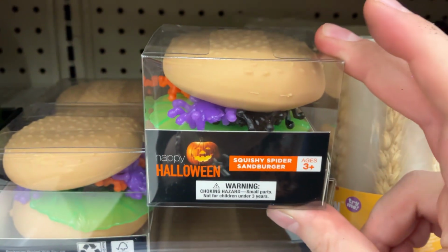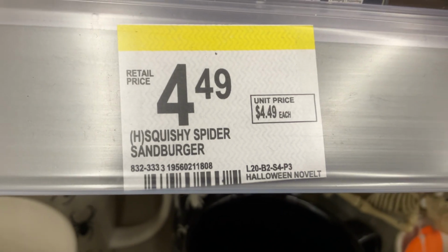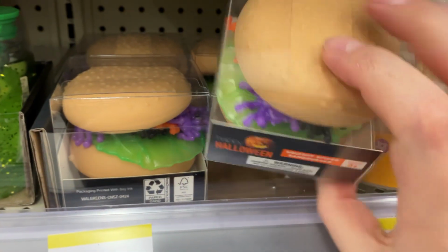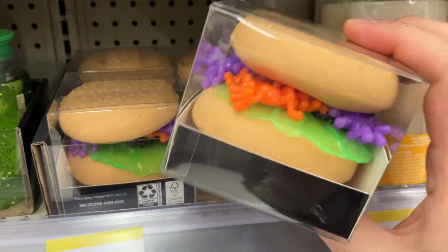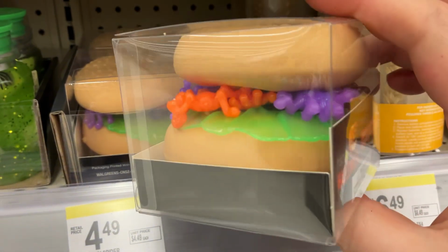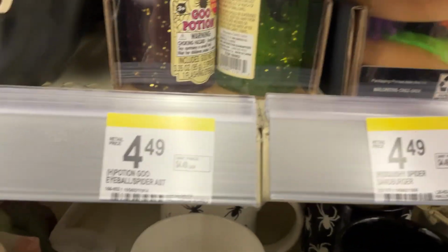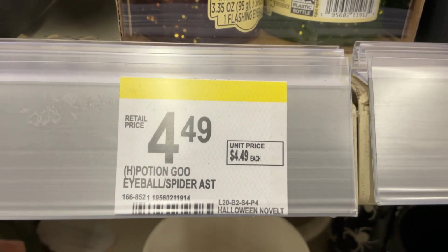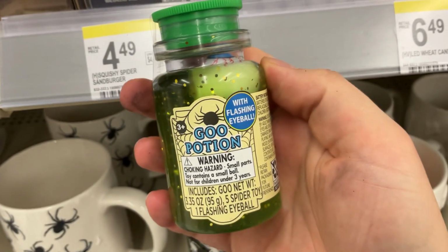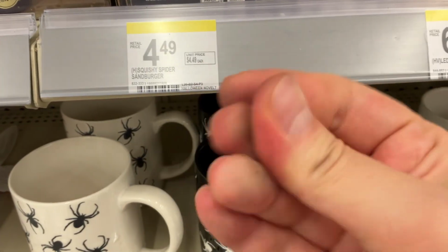The squishy spider hamburger for $4.49. Sandburger, not hamburger. I loved the idea because it's something different for Halloween, and I love the packaging. I love that it says Happy Halloween on it with a jack-o'-lantern, but then I was like, what are you doing, Dacob? Boy, you're just collecting all this stuff. I left it there.